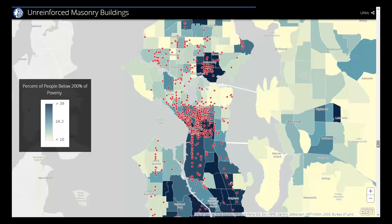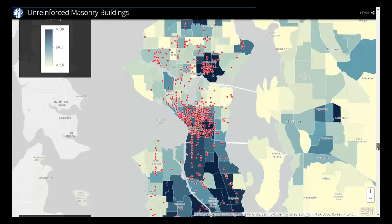If certain populations are more likely to be living in these buildings, if these buildings contain affordable housing and they collapse or are damaged beyond repair, then that is also going to have, you know, detrimental effects on these groups. So it's kind of how do we balance those things?